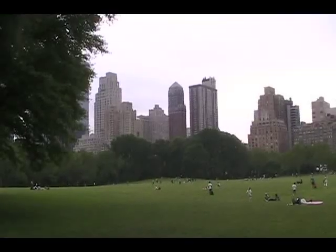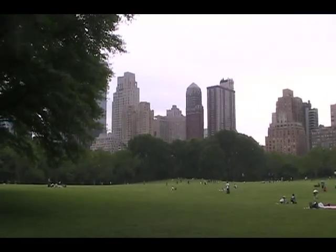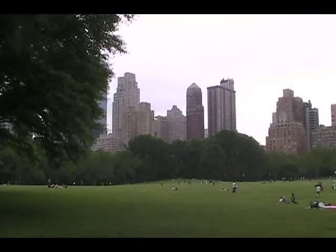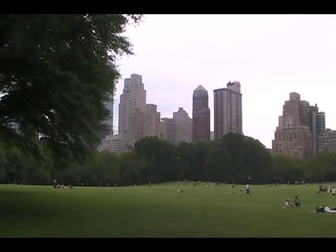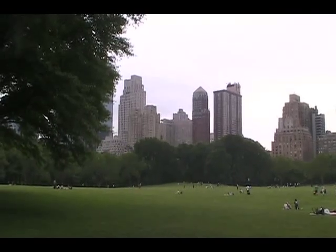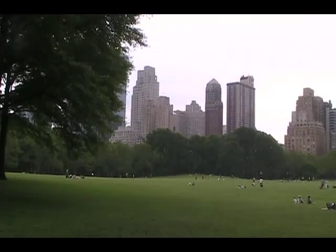So this is Sheep Meadow. The 15-acre lawn is named for the sheep that grazed here until 1934. The flock was housed in a sheepfold, which was subsequently converted into Tavern on the Green. The lawn was restored by the City of New York in 1981. This is after the city, of course, came out of bankruptcy.